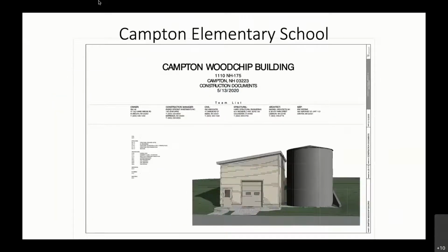This project here, Banwell was involved as the architect to put this together. So in this particular case, we actually furnished the entire central plant with the silo and some other alterations. The owner was interested, of course, in putting the wood chip boiler in, but they were also interested to get a little bit out of it for the school itself.